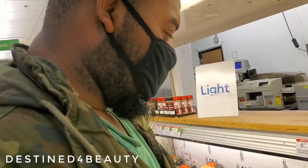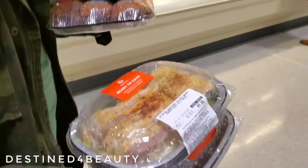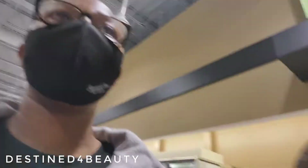No cap. We got Crystal Light, meatballs, pork tenderloin, stuffed chicken breast. Stuffed chicken breast, it looks so good. And then guess what? It's all keto friendly. We need to go ahead and get back on it. So yeah, we do need to be better about what we're eating because we work out like mad people. We just left the gym, yet and still, we still kind of smushy. We ain't right and tight just yet.